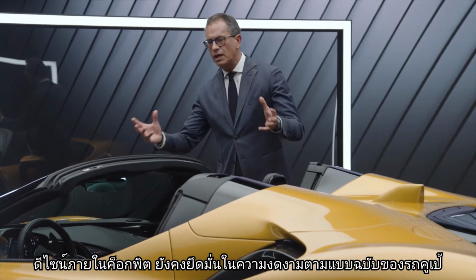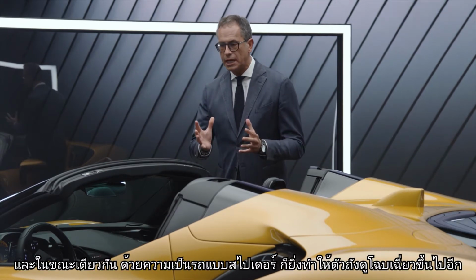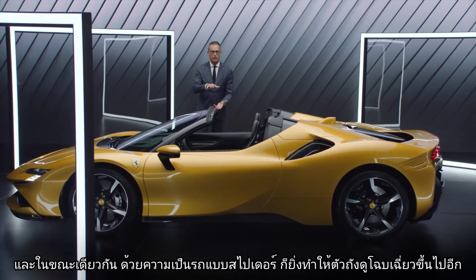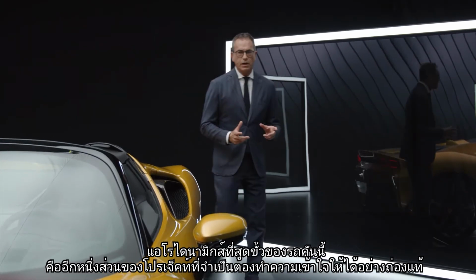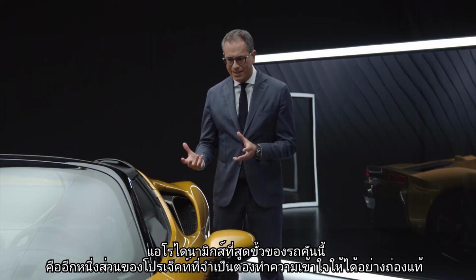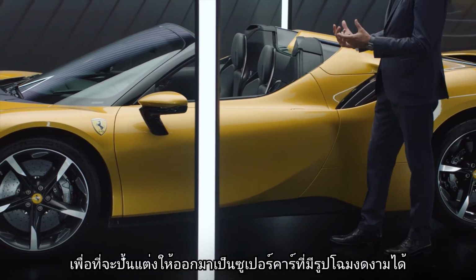The cockpit design respects the aesthetics of the coupe, and at the same time it becomes a spider, which conveys an even sleeker effect to the body of the car. The extremely sophisticated aerodynamics of this car is another key aspect of the project. It has been very important to perfectly understand it in order to sculpt the beautiful shape of the supercar.